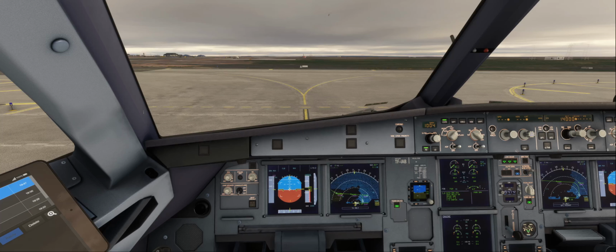Keflavik Tower, this is Icelandair 454 at spot 1 with information Echo, QNH 1004. Icelandair 454, thank you. Clearance to Heathrow, this is the Pikum 2 Delta departure, climb via SID, flight level 290, squawk 3407. Cleared to Heathrow via the Pikum 2 Delta departure, climb via SID to flight level 290 and squawk 3407. Icelandair 454 is correct. Call ready for taxi.